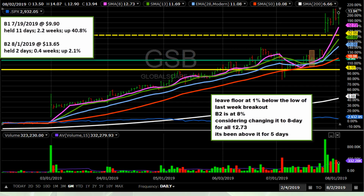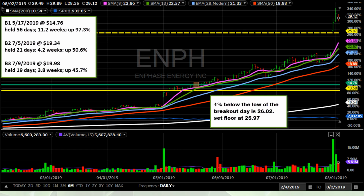GSB, this is another stock that's screaming. It is above its 8-day simple moving average. I've held it for 2 weeks and a day and it's up about 41%. And then I have another buy that I have held 2 days and it's up 2%. I did leave my floor at 1% below the low of the day from the breakout, and my B2 I put at 8%.